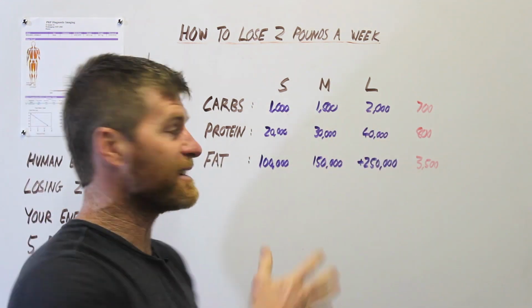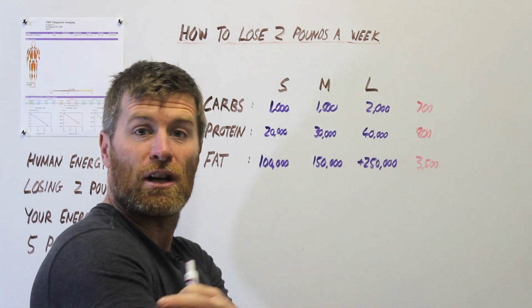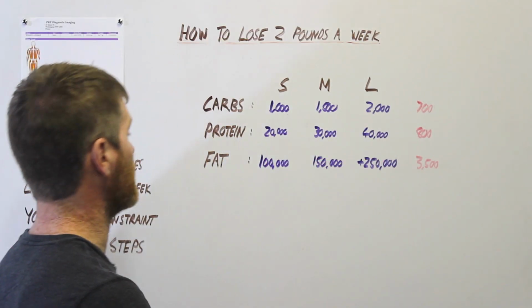Next up, we have protein. So in someone smaller with limited muscle mass, it might be 20,000 calories stored in terms of muscle protein. 30,000 in someone moderately muscled, or 40. Someone really big could easily have 50,000 calories stored. Well, maybe not 50,000, but 40, 45,000 stored in their protein, in their muscles.